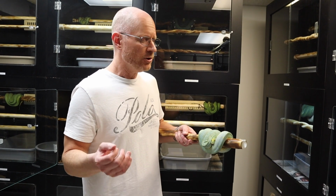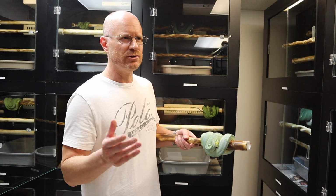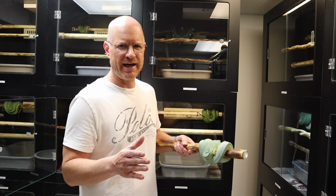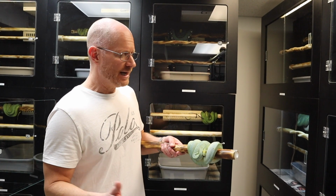We could just wait it out. We know that from the time a chondro ovulates, it's typically 38 to 45 days until they would lay their eggs. So what I'm going to do, and if I were you, I'd do the same, is just set her up to lay her eggs. And that's what I'm going to do.